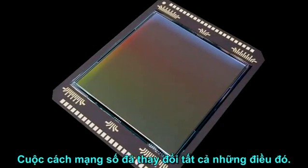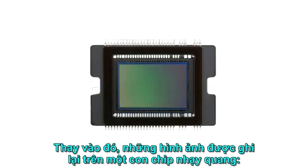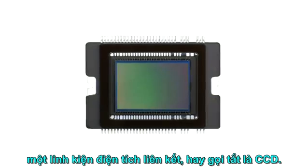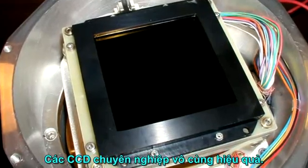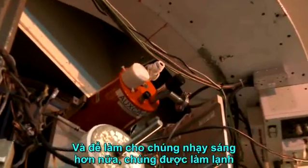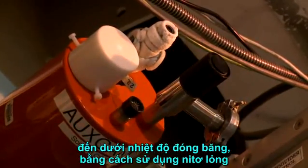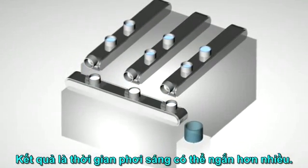The digital revolution changed all that. Silicon replaced silver, pixels replaced grains. Even in consumer cameras, we no longer use photographic film. Instead, images are recorded on a light-sensitive chip, a charge-coupled device, or CCD for short. Professional CCDs are extremely efficient. And to make them even more sensitive, they are cooled down to well below freezing using liquid nitrogen. Almost every photon is registered. As a result, exposure times can be much shorter.